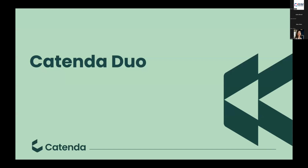Now the heart of the matter. We have a new product on the market now called Catenda Duo. And the main focus for this product was, okay, we have great processes now starting to be in place for the construction and design phase. But at the end of this process, the data gets stored in some way, and customers don't really have a way to make use of it later on. They don't have a solution to continue benefiting from this data during the maintenance and operation phase.